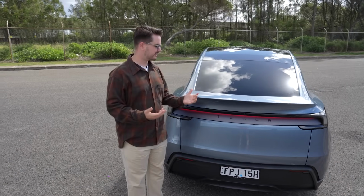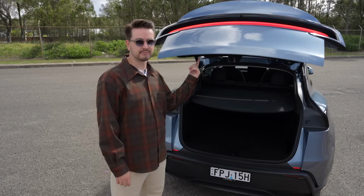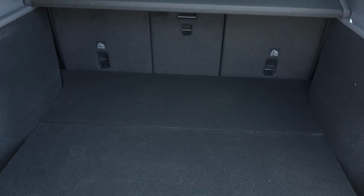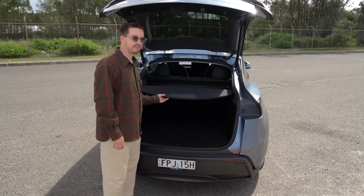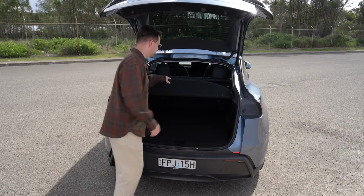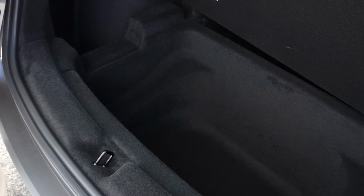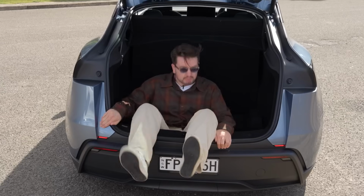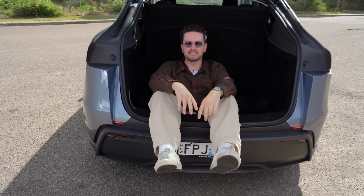And while we're on the topic of space, let's talk about the boot space, because the Model Y, powered tailgate, has always had one of the largest boots in this sort of medium SUV category, in the electric vehicle category too. You've got this quite frustrating to use load cover, I'm not gonna lie. This thing does drive me insane, I have no idea how to use it, but 854 litres of space back here, including this giant pit, which I think I could almost disappear into. That's big. It's actually kind of comfortable back here.